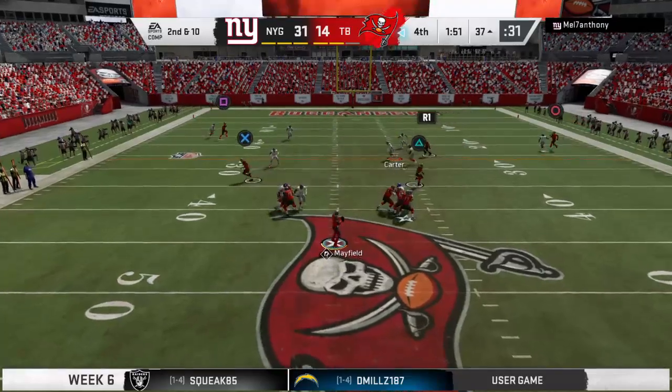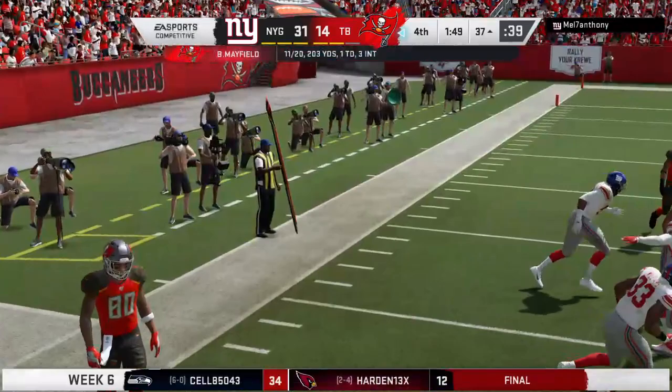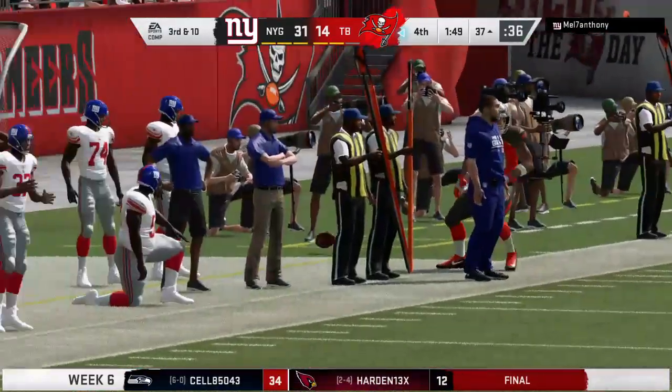They'll throw again. Here's Mayfield, and he rifles one incomplete. Big O.J. Howard, his intended target. And now it's 3rd down.